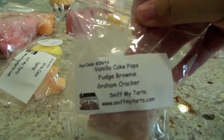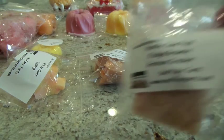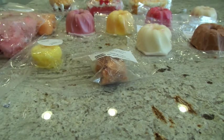Okay, this next sample here is in Vanilla Cake Pops, Fudge Brownie, and Graham Cracker. I'm assuming this one's going to be strong on the chocolate. Definitely, definitely strong on the chocolate. It is a nice chocolate scent. It is slightly a little bit perfumey kind of chocolate scent, but I am coming around to chocolate scents, so I think I am beginning to appreciate them more.